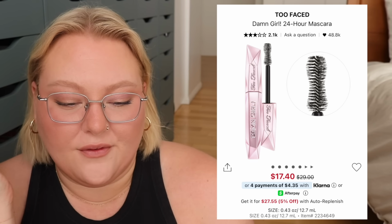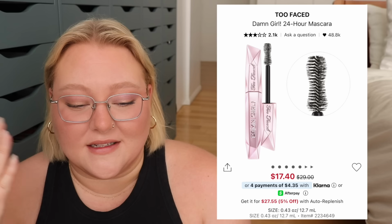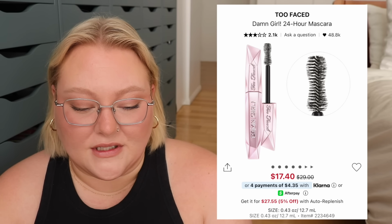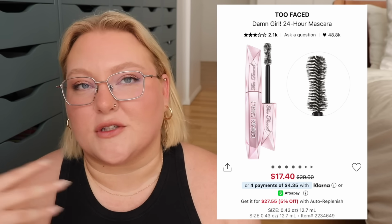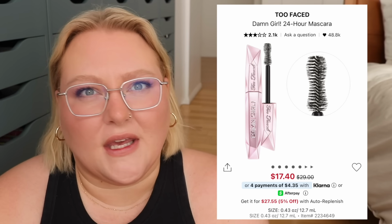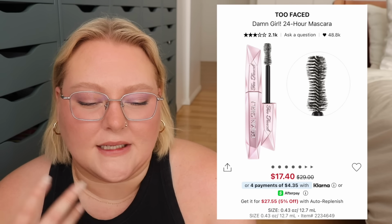This one I'm not surprised to see, but I don't know why. I basically have forgotten about this mascara. I just didn't realize Too Faced had the Damn Girl 24-hour mascara. Normally $29, down to $17.40. Mascara is super personal. There are mascaras out there that some people are obsessed with, they love, it works perfect for them, and then for other people, they're getting smudging, they're getting flaking, it's not holding their curl. So with mascara specifically, I take that with a grain of salt.